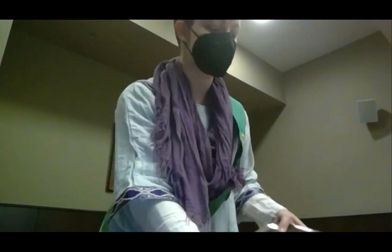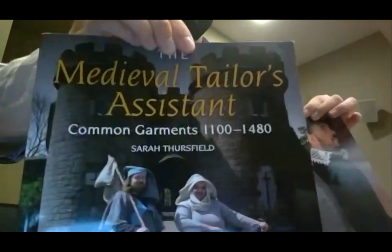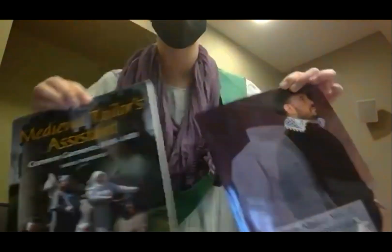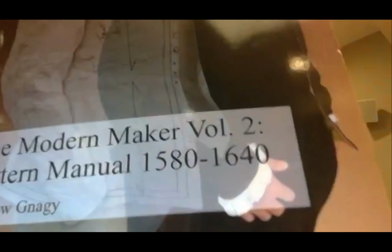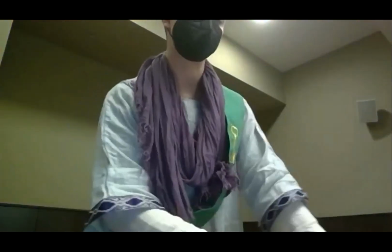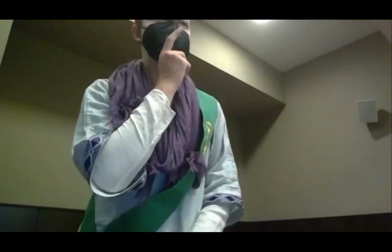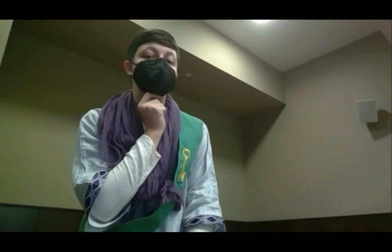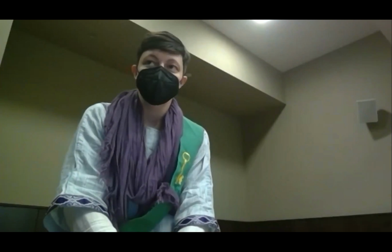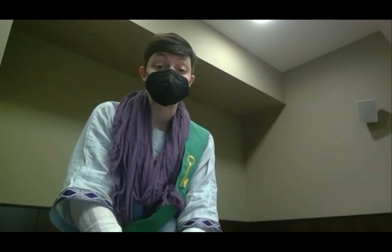There are books that you can research about specific periods of garb. I particularly like this one, The Modern Maker, because the patterns work off of your proportions, so you don't have to do any math. It just tells you which fraction to use and you measure out that much on your tape. It is a super easy way to get fancy, fancy Renaissance garb.